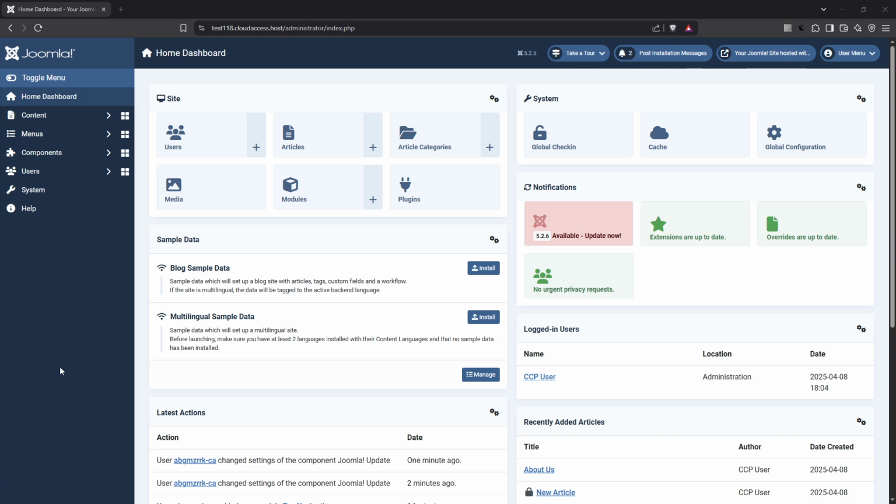Before proceeding with the update, if you're using an older version of Joomla 4, make sure to update to the latest Joomla 4.4x version. This step is important because it ensures a smoother transition path to Joomla 5.